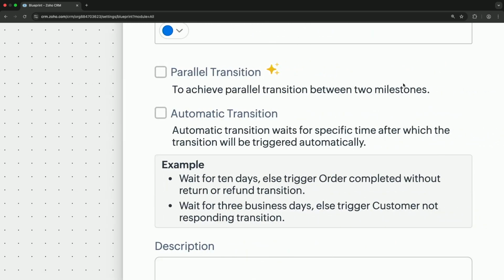Okay, so let's talk about these two. So a parallel transition. There are multiple paths to take in order to get to the next state. It doesn't matter what order they happen in, but there are three things that need to be done. So it goes beyond a checklist, because a checklist is just simply checking an item off. Each one of these has their own list of actions that need to be done.